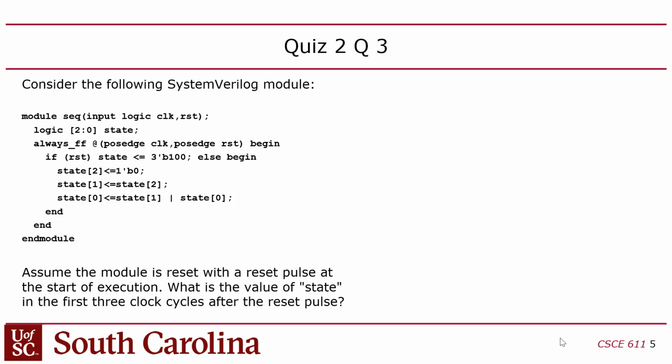This one says, assume the module is reset with a reset pulse at the start of execution. What is the value of state in the first 3 clock cycles after the reset pulse? So this is clocked logic. We have a reset that will set state to not 0, 0. First of all, state is 3 bits, like 2 down to 0. If you reset it, it will reset to 1, 0, 0.